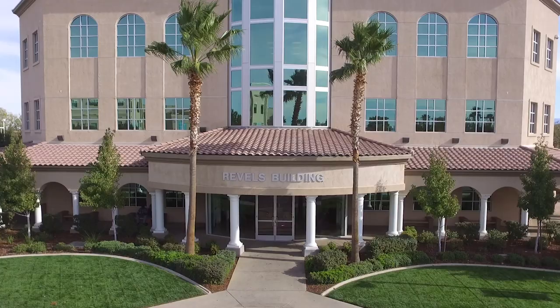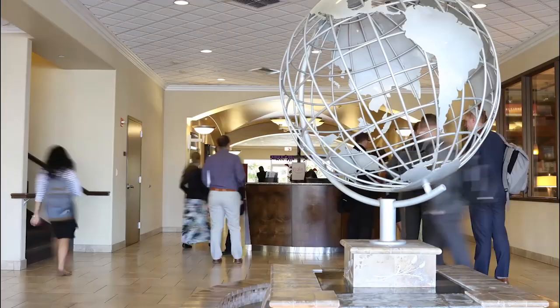Now, if you head through the back doors and across the courtyard, you'll get to our next location, the Revels Building. Okay, so this is the Revels Building, right in the center of our campus. This building is the hub of our academic programs, as well as many of our church connection groups.